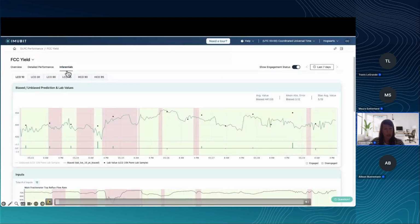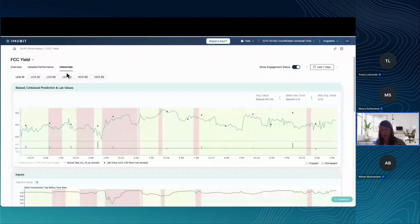The second example that Travis talked about a little bit was inferentials. So inferentials, as we already talked about, are kind of key variables in a lot of projects. The example Travis gave was the diesel flash inferential. And what happens when inferentials are deployed on site is it becomes really critical that they continue to do a good job of inferring what that property is on the on-site data that they're running in live. And so inferential performance is really a kind of a key KPI for most projects that use inferentials.